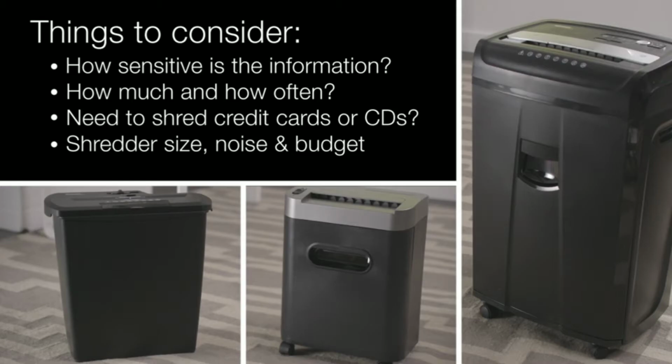When purchasing a shredder, there are several factors you'll want to consider to find the most appropriate shredder to fit your needs. How sensitive is the information you're shredding? How much paper will you be shredding and how often? Will you need to shred credit cards or CDs? Shredder size, noise, and of course, your overall budget.